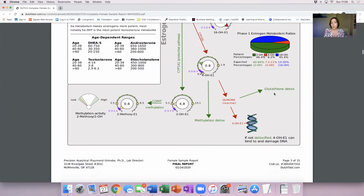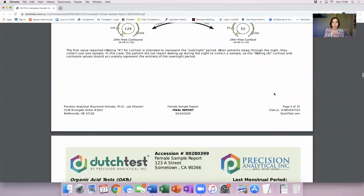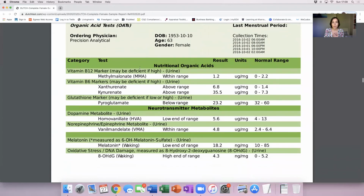The other thing the Dutch test does give us at the very end as well is some of the nutrition markers. So we'll look at B12, B6, the detox, and some of the neurotransmitter markers. So as you can see, it's quite a comprehensive test. I don't ever use it alone. I use it in combination with other testing, but it can be very valuable.